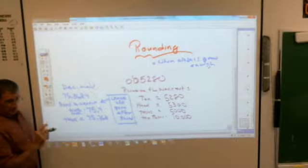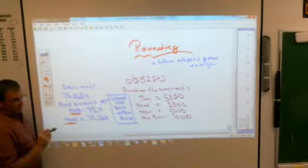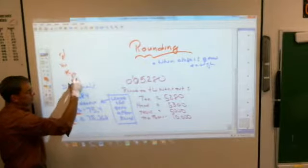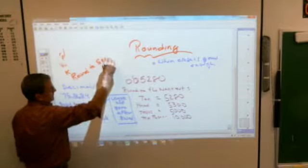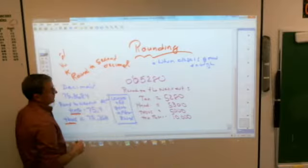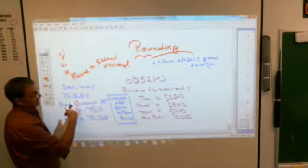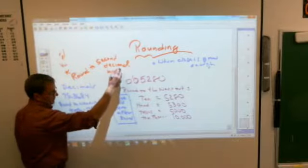Now, the other thing with decimals is this. Not always does the book say round to the nearest tenth or the nearest thousandth. They will say round to the second decimal place. And you just have to get used to the jargon. Second decimal place just means 2 places after the decimal, believe it or not. So second decimal place is the same exact thing as rounding to the nearest hundredth.